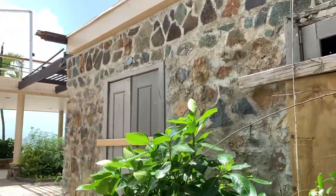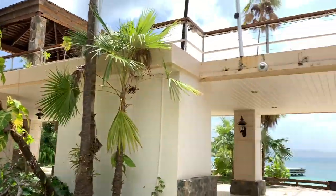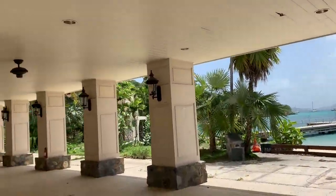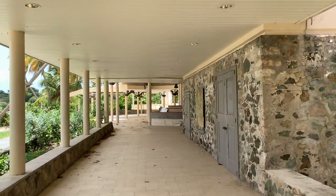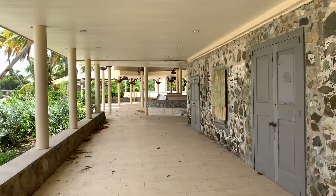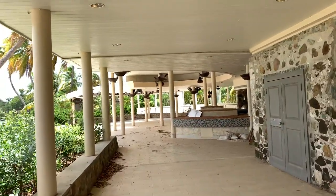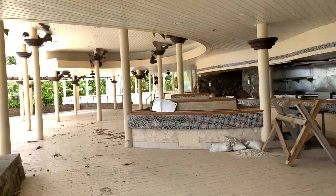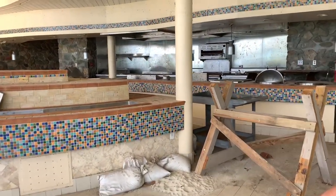A lot of stuff is blocked off. There's the views. Look at this. What is this? It's like a big kitchen dining area. Look at the view, guys. Oh man, it's beautiful. Let's go see over there.